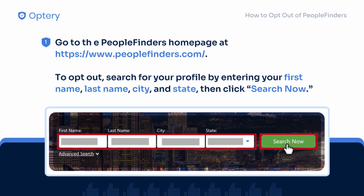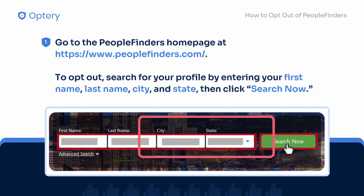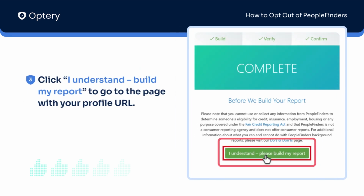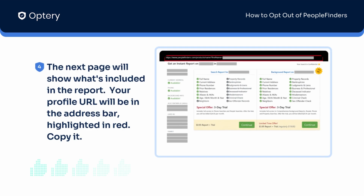Go to the PeopleFinders homepage and search for your first name, last name, city, and state, then click Search Now to opt out. Find your record in the results and click View Details on the right. Click I understand to build my report to go to the page with your profile URL. The next page will show what's included in the report. Your profile URL will be in the address bar, highlighted in red.